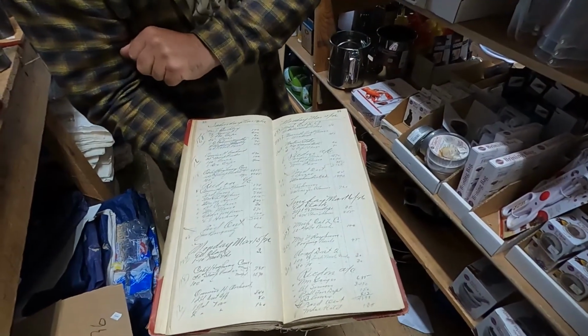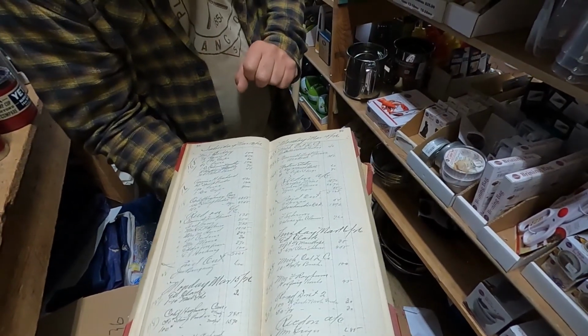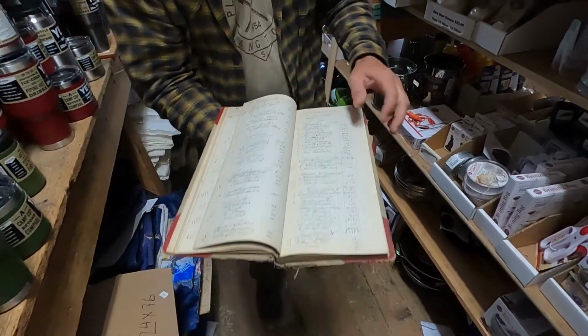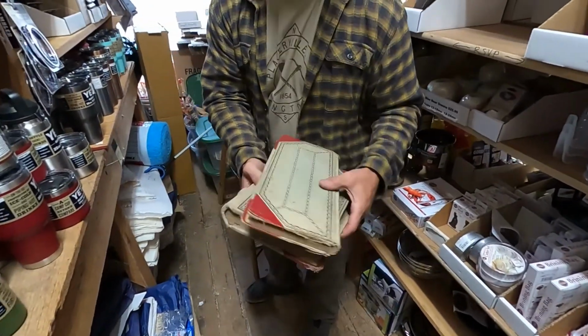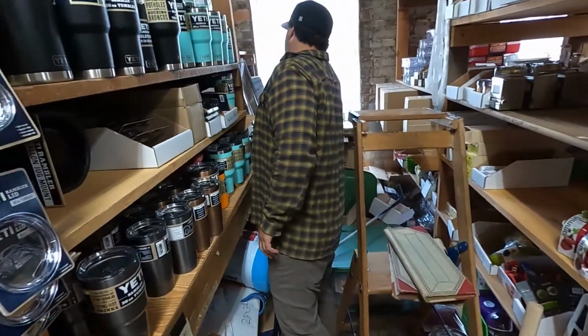But the prices on everything were just so great. We're talking 50 cents, 25 cents, $1. Yeah, not too much. But it would be kind of cool to go through those ledgers and see an old Studebaker or somebody in here, you know? Yes. That last one was an 1896 page you were on.